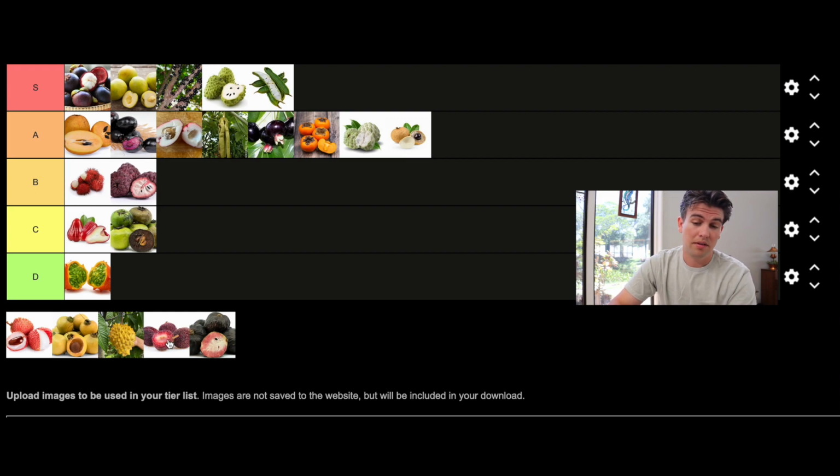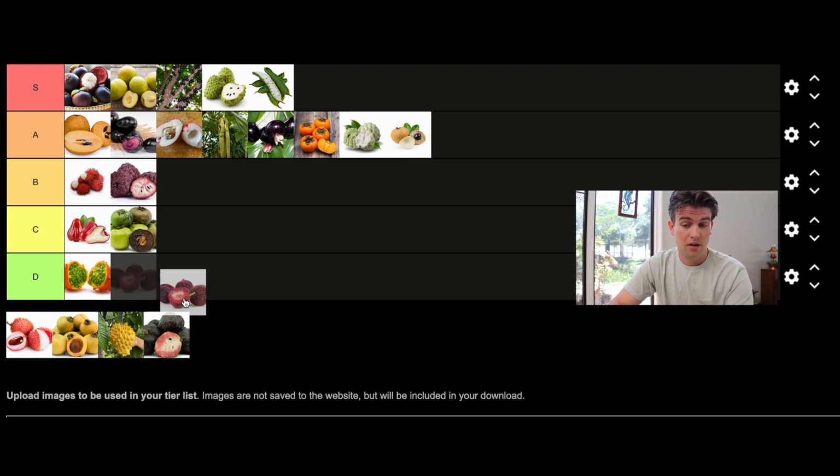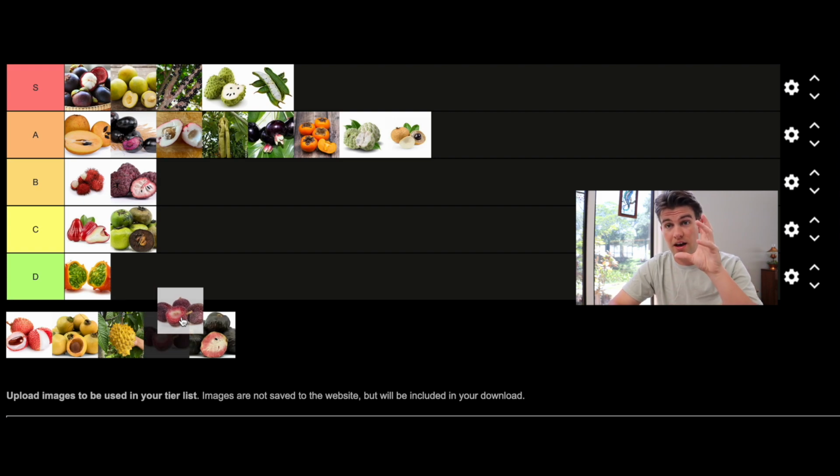Next we have, and I can't believe I would put this one first, the best fruit I have had in my life. I am lucky to have tried these. They're very, very rare in the United States. This is called Yangmei. It's from China. This fruit is something that I would dedicate my life to, besides, you know, God. If I was searching for a fruit, Yangmei, this is the best fruit.